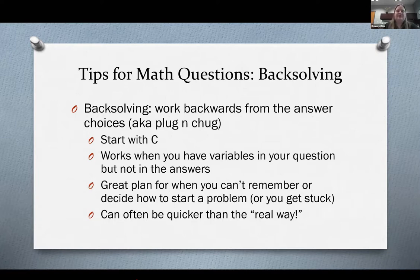Again, this is a great plan for if you can't remember or decide how to start a problem, or you start solving a problem and you get stuck. Don't just assume, well, I guess I'm not getting this one. See if you can back solve, see if you can plug those answers in and get the right answer. And this can often be quicker than the real intended way. And as I said, nobody's looking at your work. All they care is that you got the answer.